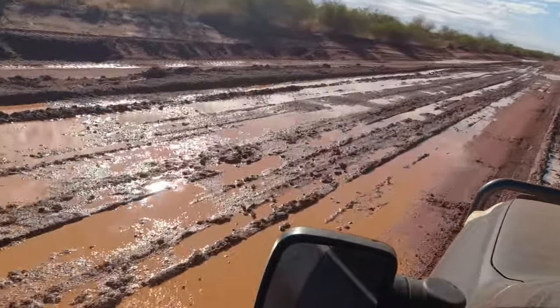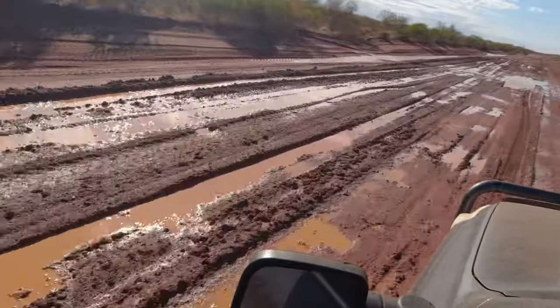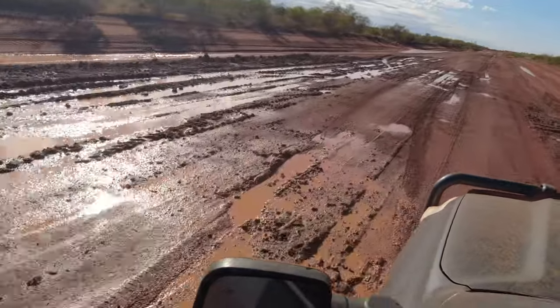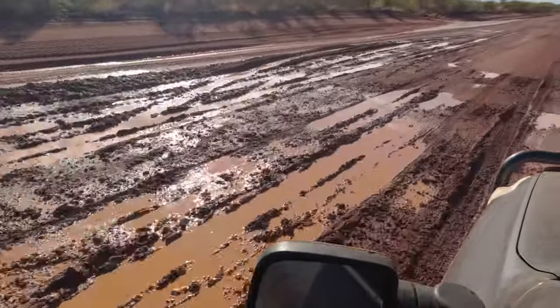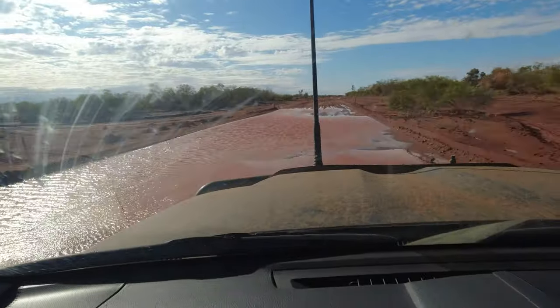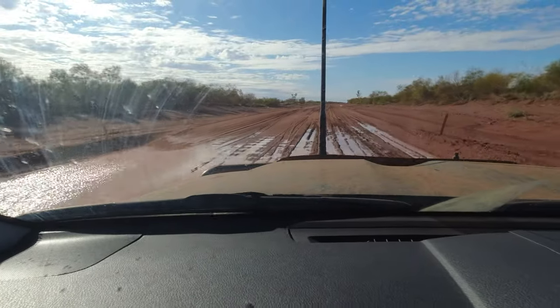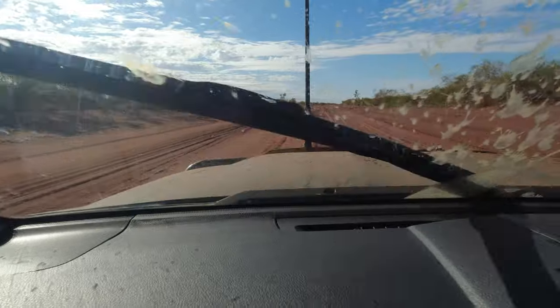An hour later and we were on the Telfer Road, which was firm despite being covered with a slurry of slippery red mud. A roadworks team had been in the process of resheeting the road before the rain, which added to the mess.